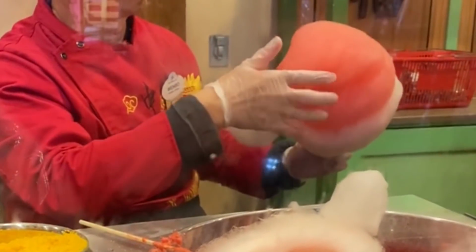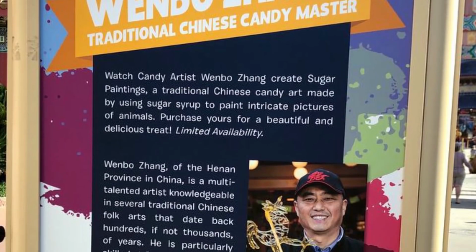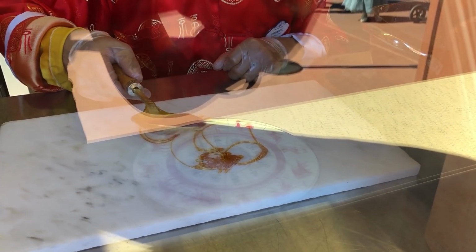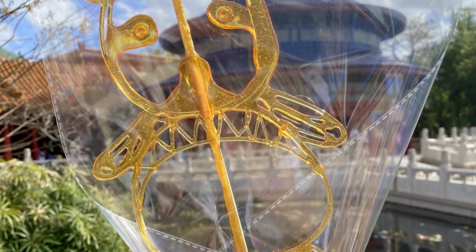So we're so excited that this is continuing. We can't wait to see what they debut for the Flower and Garden Festival this year, but it's definitely something new that we wanted to make sure you had that tip in the DFB guide. Now, if you're traveling to Epcot during the Festival of the Arts, you won't be able to get the cotton candy, as this is the same artist who does the awesome sugar art during that festival. So we expect him to be back to his cotton candy making as soon as the fest is over.